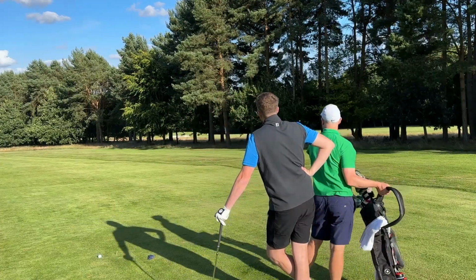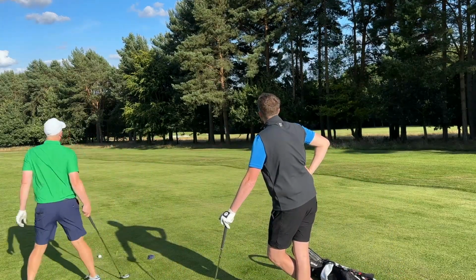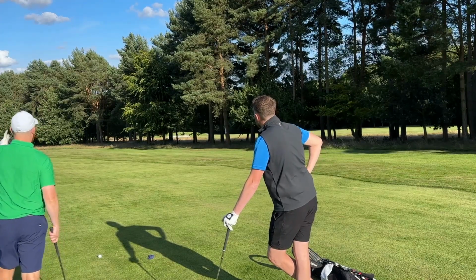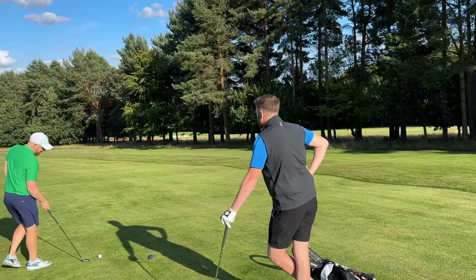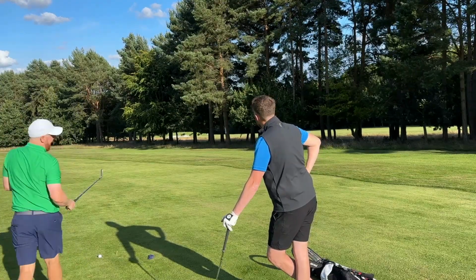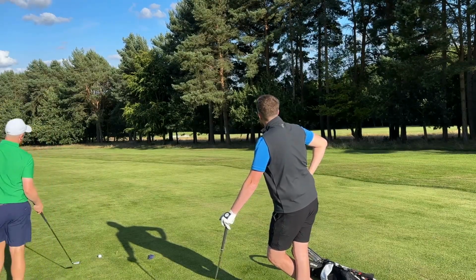Right, I think I might go the same club as Gareth, an 8. It's going to be a big 8 to get there, but especially with the way this is lying, my natural shot is right to left, which with the higher tree on the right is not the advantage, but let's see what we can do.